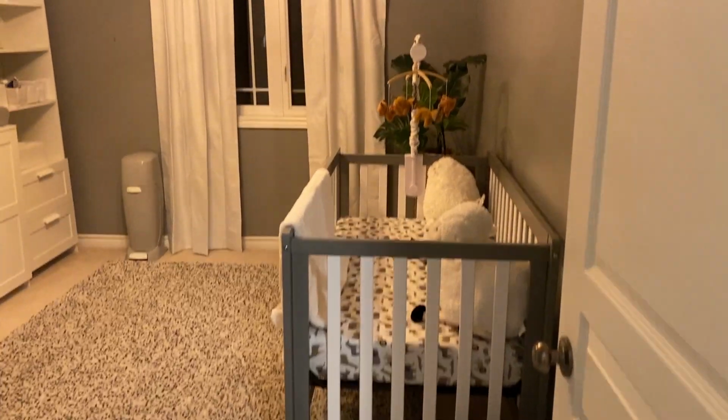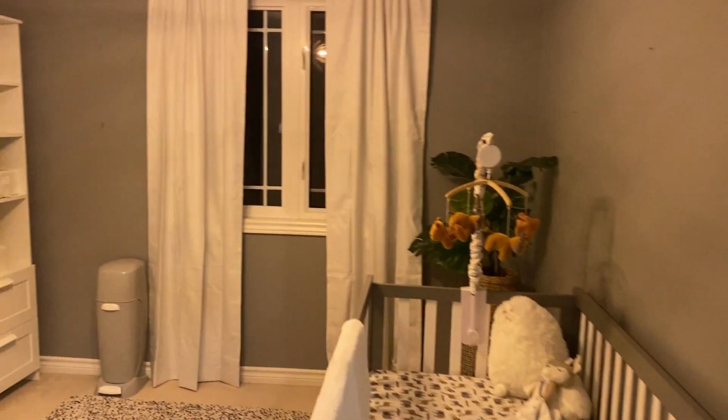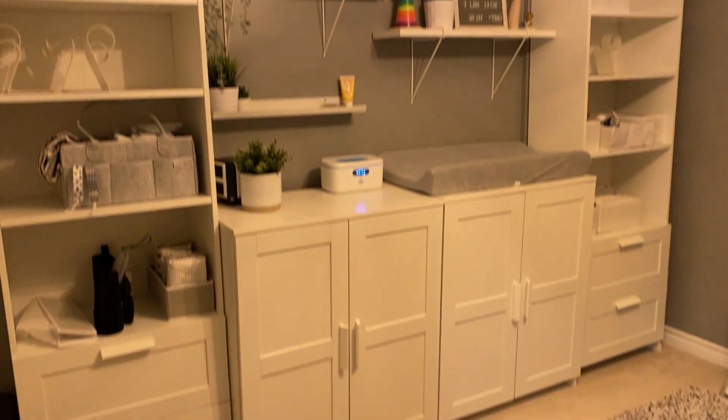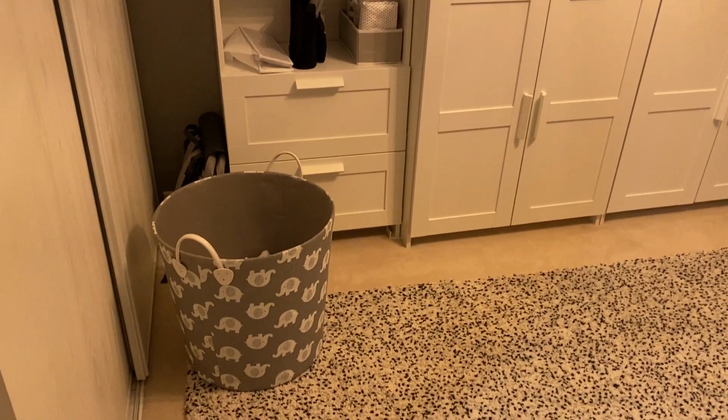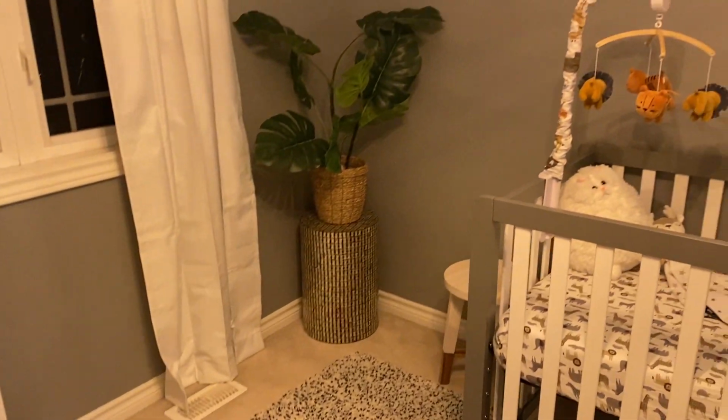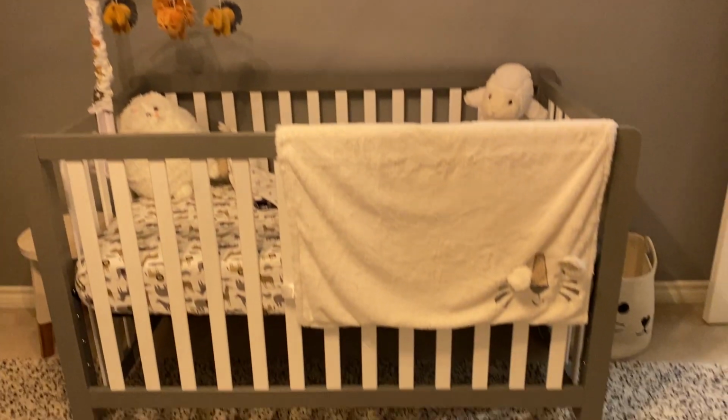All right, so here's where we're at the end of day one. It's coming together. We did quite a bit. His glider comes tomorrow, so we'll put that in here, and then my mom's making me a sign for above his crib. So yeah, getting there. All right, so let me show you what his nursery looks like.